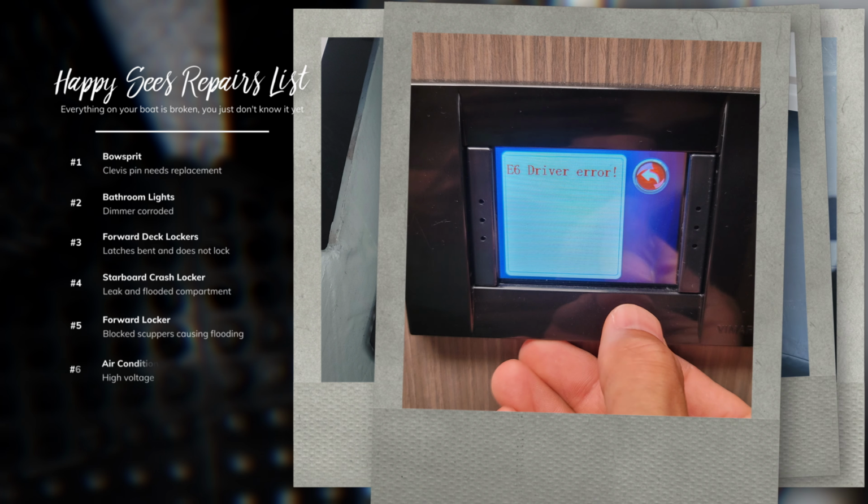Number 6: Port Louis Marina was sweltering hot, and when does our AC decide to act up? Number 7: Lost a bolt on the swim ladder. Okay, at least this one was easy.